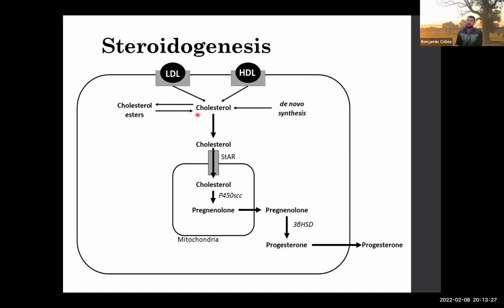And there's really 4 sources of cholesterol for the cell to take up to produce progesterone, those being the cholesterol esters, and the uptake of cholesterol through both low and high density lipoproteins. But then we also have where the cells undergo a process known as de novo synthesis or biosynthesis of cholesterol. And this area here of this biosynthesis, we'll start to see some very interesting things in our experiment.